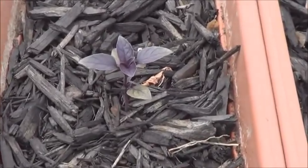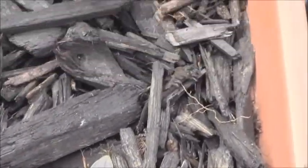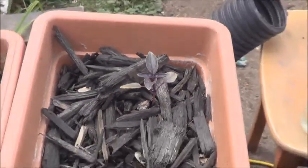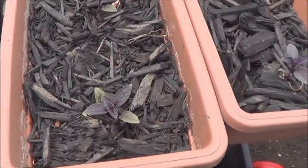Got some dark opal basil started here. Never grown this variety before, but we do like our basils. Very fond of the Thai basil. Sweet basil's a little too mainstream for me, but very much looking forward to trying this.